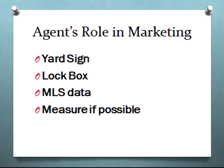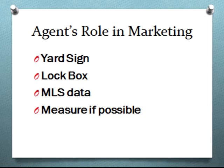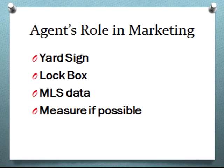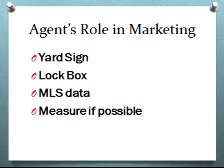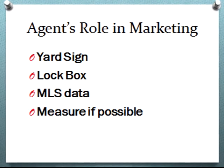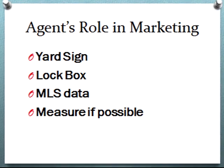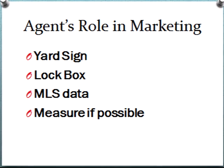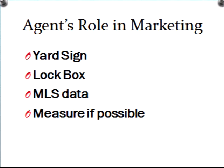As far as marketing, you're going to be required to put up yard signs, install lock boxes, put a lot of information in the MLS system, and you may also be required to physically measure the property. Now, I want you to be careful about this. It's recommended that if it's a new property, get the builder's specs on it, get their layout. You may also get an appraisal. Make sure you make a note that that's where you got your numbers from. If you have to do it yourself, be as accurate as you can.